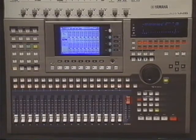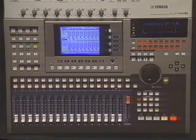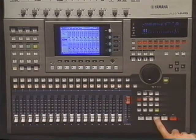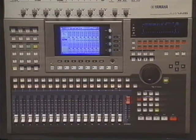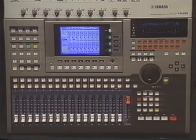Time to make some music. Press RTZ to return to 0, the top of the tune. Then press and hold Record and press Play. Start making music. When you're finished, press Stop. To listen to the track, press RTZ, then Play. When you are satisfied with the performance, press Stop, then press Record Track Select keys 1 and 2 to defeat the Record Ready mode for these tracks, or press All Safe to turn them all off at once.